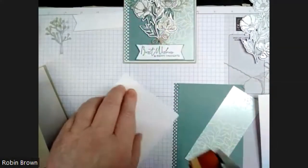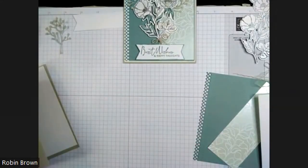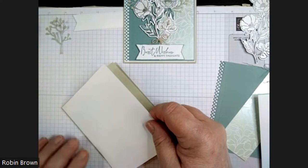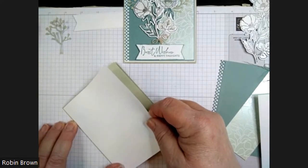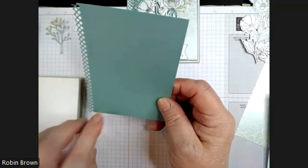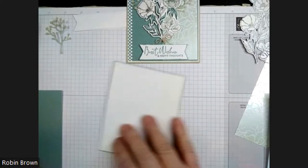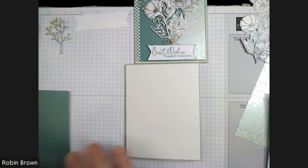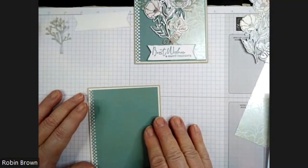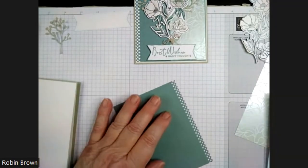So that would be 5 and 3/8 by 4 and 1/8. I'm putting on a plain white, basic white layer with a tiny border. Then you'll take this piece that I've cut the border for you already. I believe this starts out at 4 inches and 1/16. So you cut it at 4 and 1/16, and then when you cut the border off, it makes it so it fits right inside here. So it's 4 and 1/16 wide, and it's 5 and a quarter tall. Add that on here.